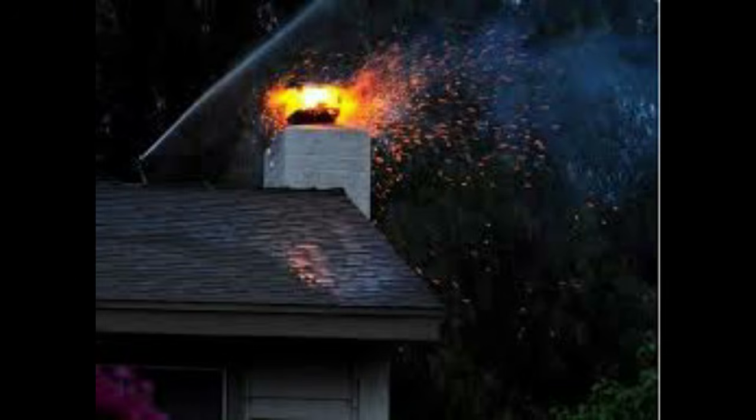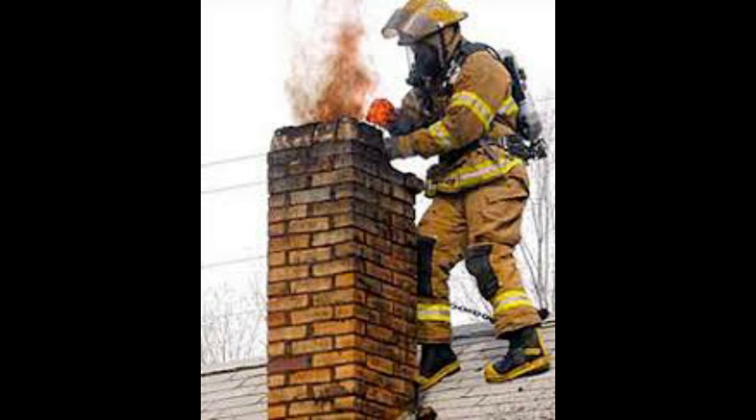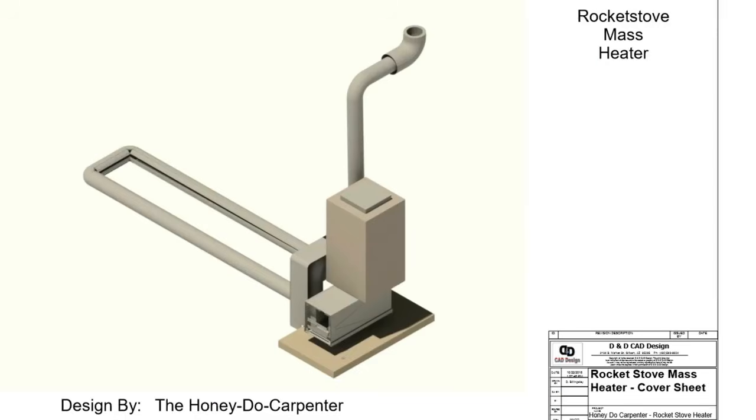It's absolutely incredible. The more I study about creosote, and how it's made and how it burns and the damaging effects of it, the more and more I'm convinced that this little stove that I've come up with is one of the best options that anybody could ever take advantage of.